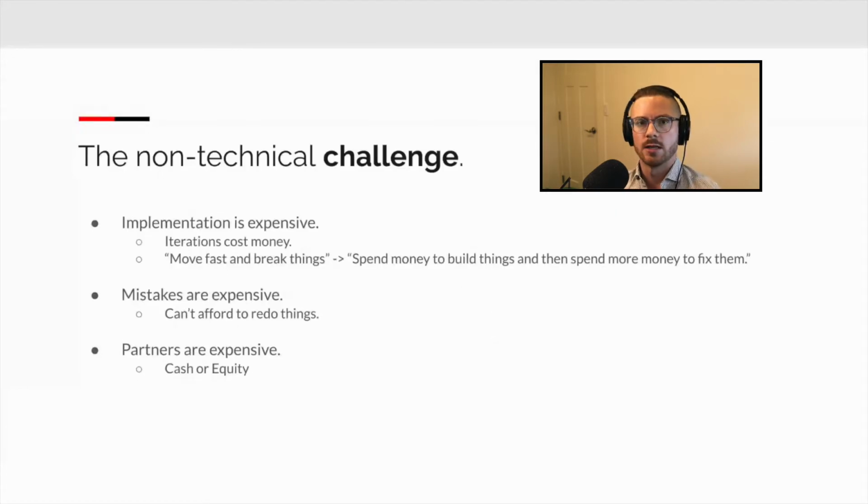What is the core challenge as a non-technical founder? The main thing is that implementation is expensive for you in a way that it's not for technical founders. Every iteration that you want to make on your product is going to cost you money or equity or time. Time, you have runway, you have a burn rate. So the longer you take, the more money you spend, and these things are expensive, they build.